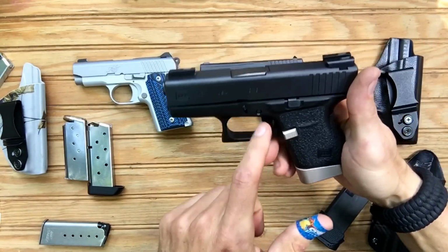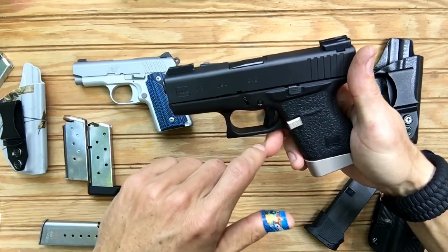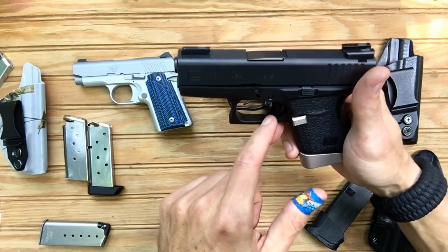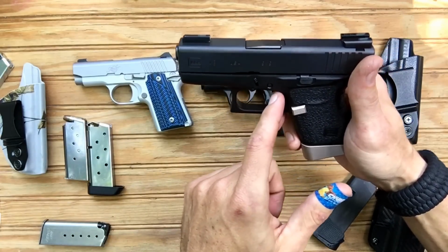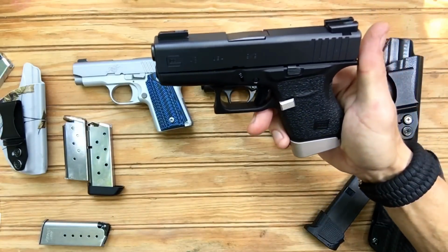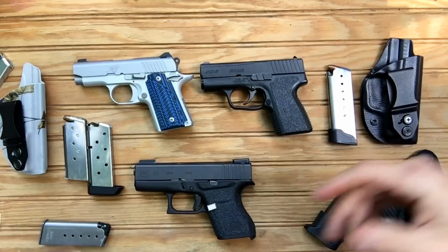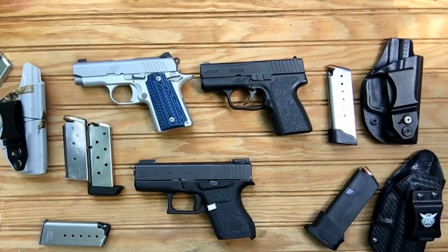I had to cancel my order because I ordered the all FDE shoe and the black safety, and I changed it around. I just think the little safety in the FDE and the black trigger would just look better. So anyway, that's coming in. So there you go, okay? Have I touched everything? The weights.